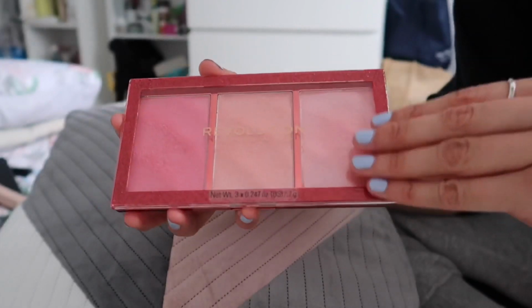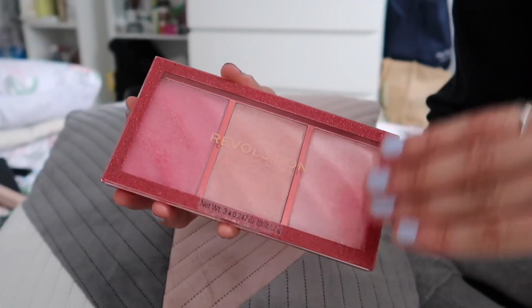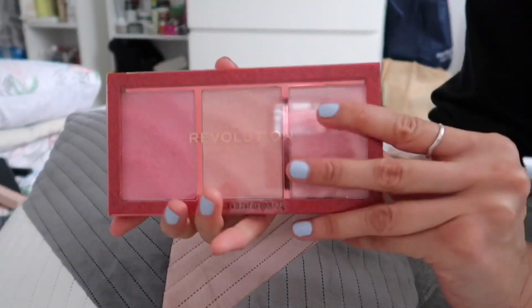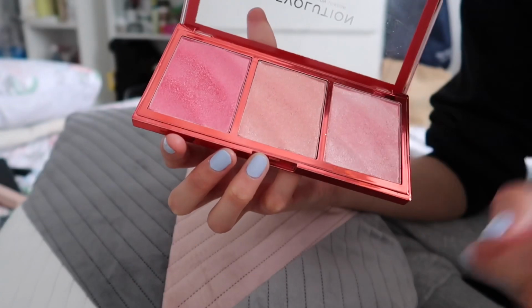This guy, you guys see me use this all the time. I think this is one of Revolution's best products in terms of face products. This is the Precious Stones Ruby Crush. It's supposed to be a highlighter palette, but it's more a blush palette for me. You can obviously probably use it for highlighter, but I like that intense highlighter look.